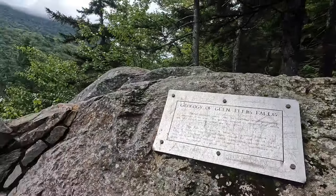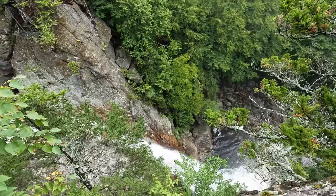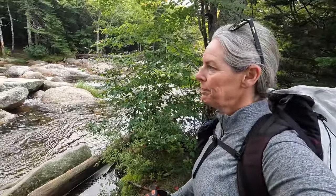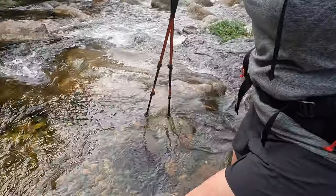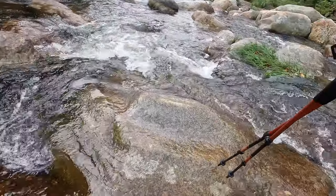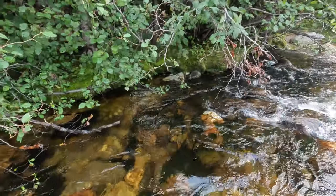It says the Ice Age made this. Oh my. I am back to the very first crossing area. Shallow equals safety. And there's a deep part, so I don't want that. Let's just go up here for a minute. Okay. And I'm going to get on the shore right there. I'm doing it.